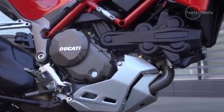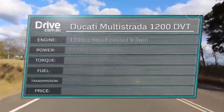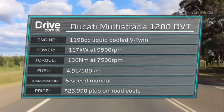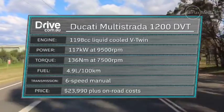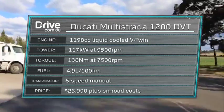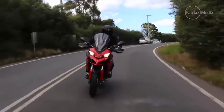At the heart of the Multistrada is an 8-valve V-twin engine that is also found on the 1198 Superbike. In this guise, it has been detuned to make a respectable 117 kilowatts and 136 newton metres, enough to launch the Multistrada from 0 to 100 in about 3.5 seconds.